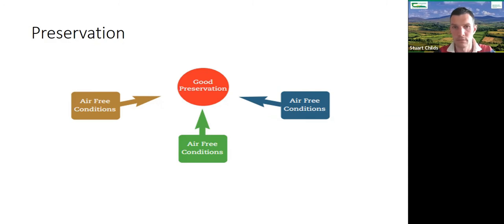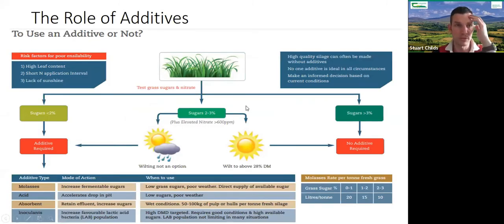So, moving on again. The use of additive or not, and it's come up just there as a question in terms of sugar content and so forth. So there's a lot of debate around this. And I suppose you might say, I'm going to sit on the fence here. There is a role for additives in some cases, not always required.